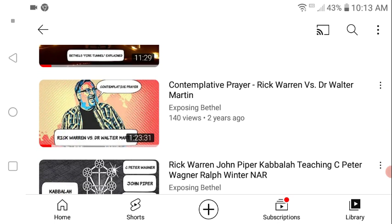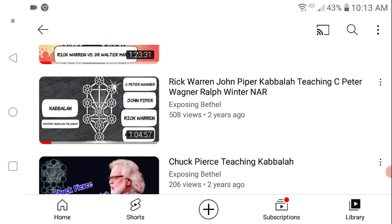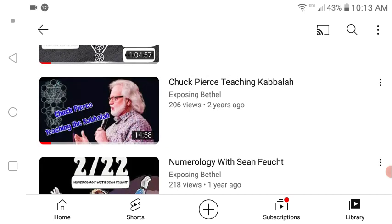This is Rick Warren doing contemplative prayer. It's connected to the Kabbalah. This is Rick Warren, John Piper, C. Peter Wagner, and Ralph Winter teaching the Kabbalah. This is Chuck Pierce teaching the Kabbalah. This is all with explanations of what they're teaching. It gives the example of them teaching it, and then it gives the example of where it comes from in the Kabbalah.